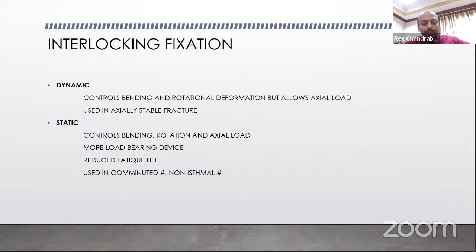When I say dynamic locking, it controls the axial stability. It is used to have a controlled axial movement at the fracture site, but no bending or rotational deformation, because these are all reamed nails, so it can resist rotation. When I say static nail, because you lock with locking bolts above and below, more than that, controlling the angulation and the bending force, it also controls the rotation and the axial load. So it is more of a load-bearing device.